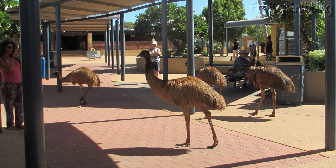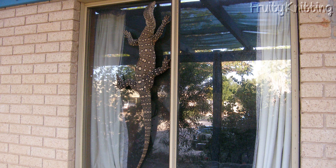There's no traffic lights or roundabouts, and the biggest traffic jam is caused by emus, as you should be able to see in this photo. Christie says that other local visitors include perenties, which are large lizards, and the one in this photo is holding on to the fly screen of their bedroom window, and it's over 1.5 metres long.